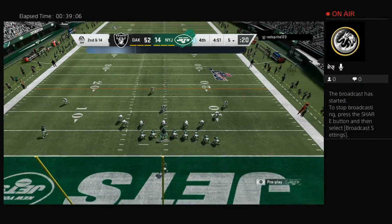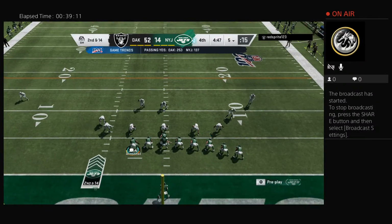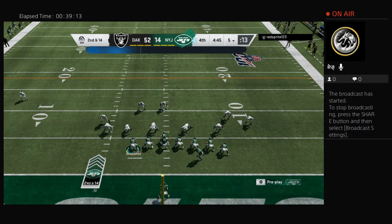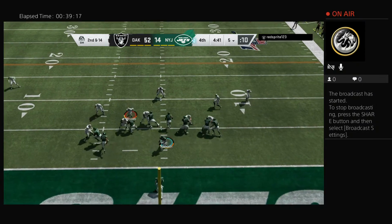I think it's pretty evident we can say what a difference a week makes. Last week, he ran pretty much wild, didn't he? Did pretty much what he wanted to do. But this one, they've stopped him cold. To me, that's good scouting and even better execution. Yeah, and they stopped him behind the line right there.